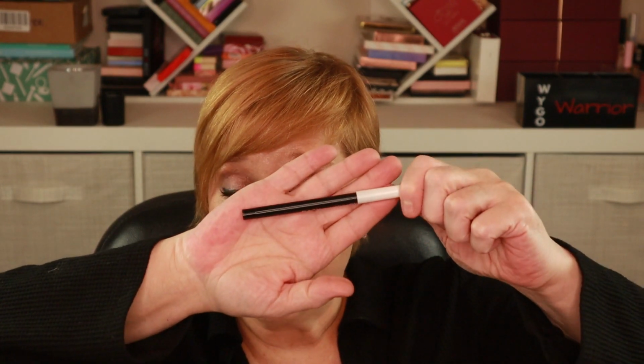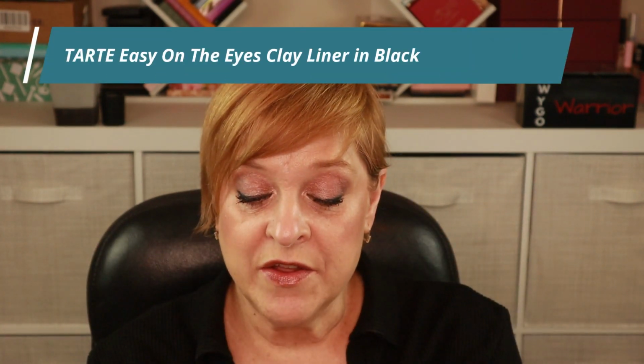And the last product, guess what? We have a gel eyeliner. But I did actually use this entire gel eyeliner. Now, my first cons, which is interesting, because this is the second one of these that I've emptied. By the way, this is from Tarte. It's called Easy on the Eyes. What I enjoyed about this was it stayed on my top waterline slightly better than others. Was it 100%? No, but it just slightly worked where it wasn't so much in my lower waterline.